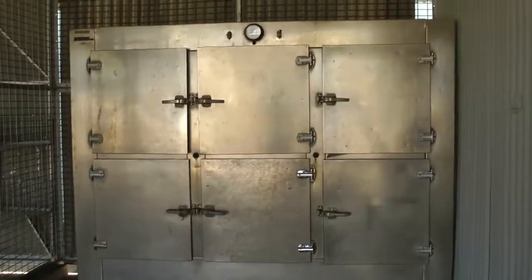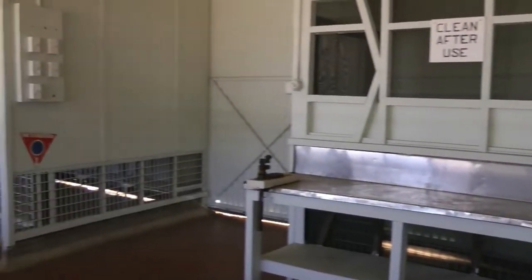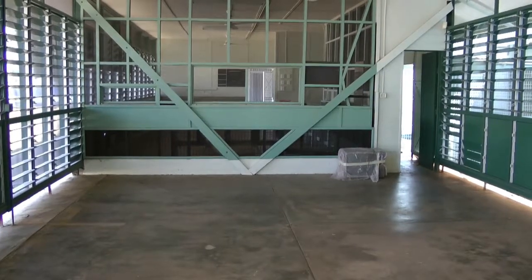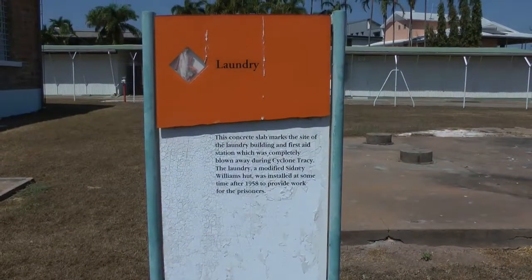Alright, so this must have been the kitchen, because that looks like a fridge or freezer or something. Yeah, stainless steel sinks and everything around here, so definitely the kitchen. Oops. Pretty amazing to consider. It appears to be the only building that was blown away during the cyclone.